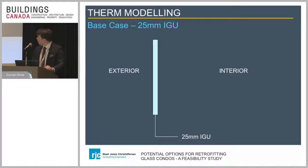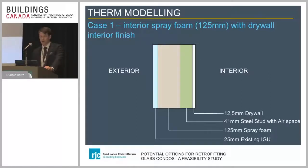So this is what the base case looks like. As you can see, it's a piece of glass. That's what we get in window wall systems. This is just in the field, so there are also ones showing the framing as well. So that's our exterior and interior. Case 1 is with our spray foam. We added the 5 inches of spray foam, and then we have the stud held back with some airspace here, and then our interior gypsum board.